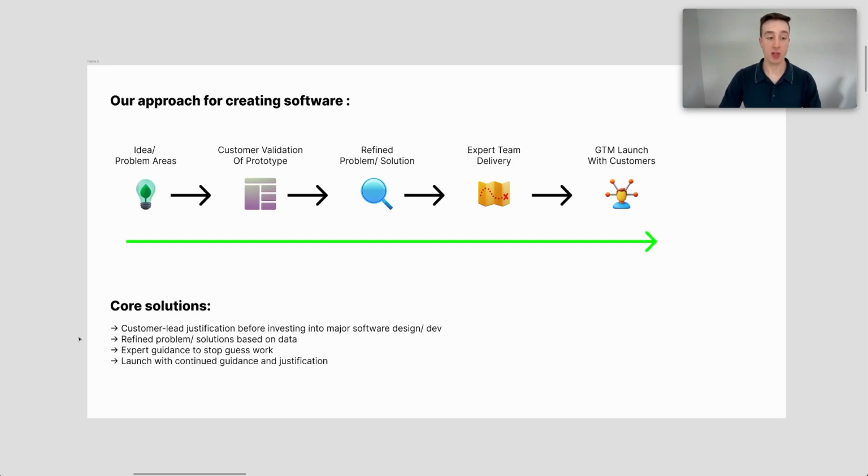So the core solution here is that we have a customer-led justification rather than a founder-led justification. We seek to validate the ideas with customers first within the first two phases, rather than validating that with just stakeholders. Then we refine the problem and solution, which is unique to the Compass Launchpad because we essentially are not assuming that we have the perfect problem and solution within these first two phases. Within the third phase, we are saying, okay, do we have the right problem? And are we moving forward with the ideal solution that we believe based off the research collected?